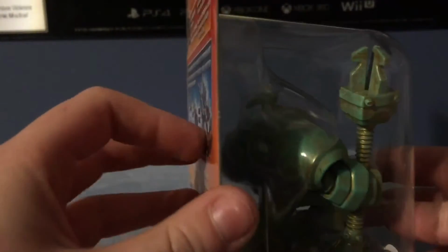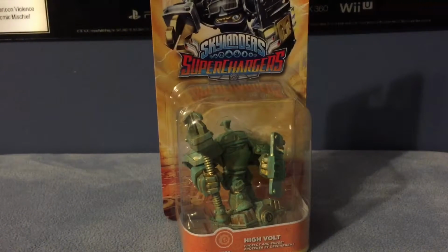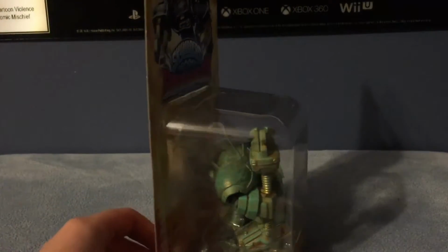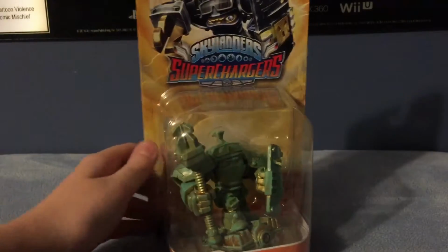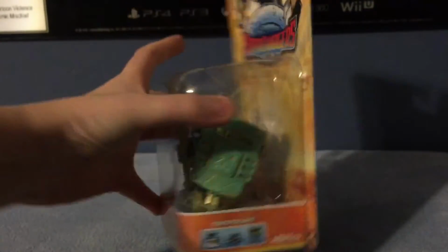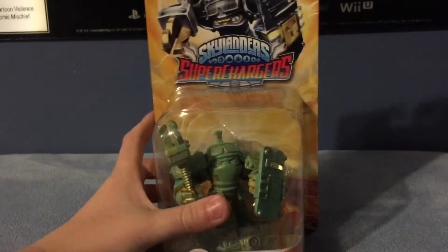Just look at this figure. Again, I want to give a huge shout out to Brandon, Remix Skylanders. Without him, I would not be holding this rare figure right now. Look at this, guys. Now, of course, this is a chase variant, so in-game, as you can see on the back of the box, he will look like the normal High Volt, but doesn't matter. I'm going to be keeping him in box.